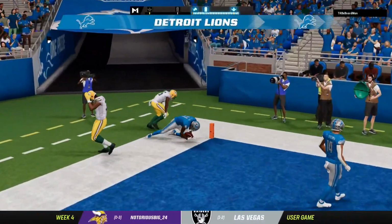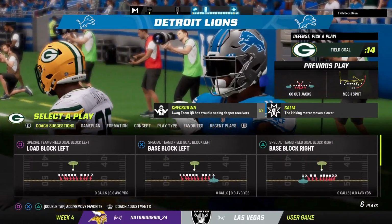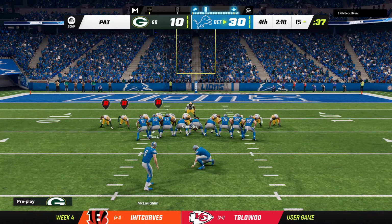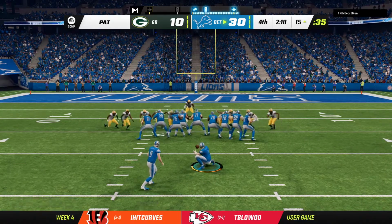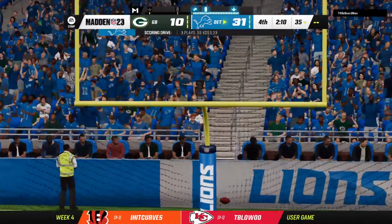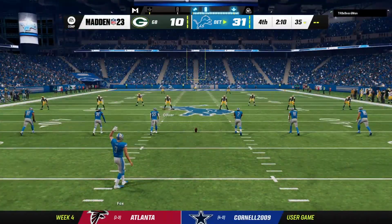And that is caught. Touchdown, Detroit. 4 touchdown passes now for Jared Goff. And the Lions look like they're going to get back in the win column as they extend their lead here in this fourth quarter. Extra point by McLaughlin is up and good. And the lead down to 3 touchdowns at 21.